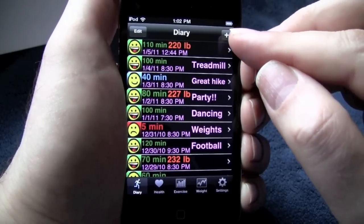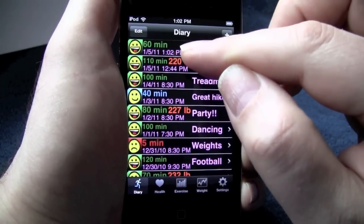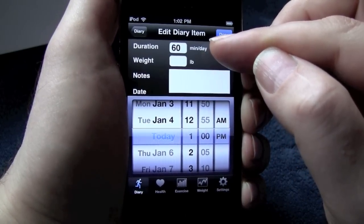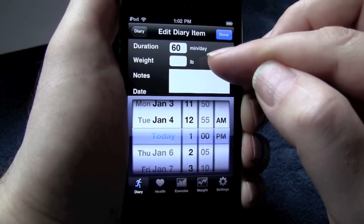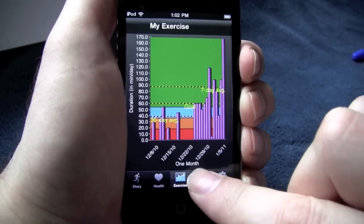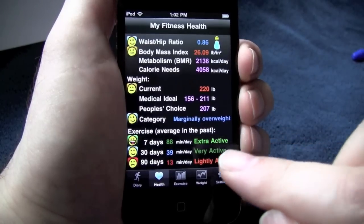After you exercise, you just have to tap a single button. The app will automatically create a diary entry. Optionally, you can tap the diary entry and change the duration of the exercise if different from your goal, or enter your weight whenever you get around to measuring it. And that's it. Then just sit back and watch your efforts, your results, and your personal recommendations.